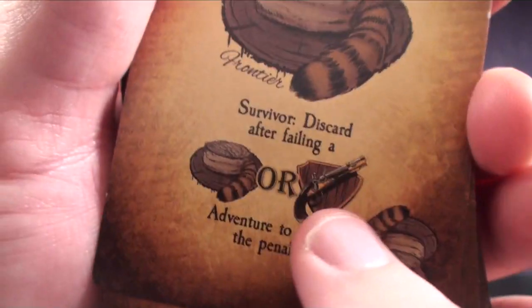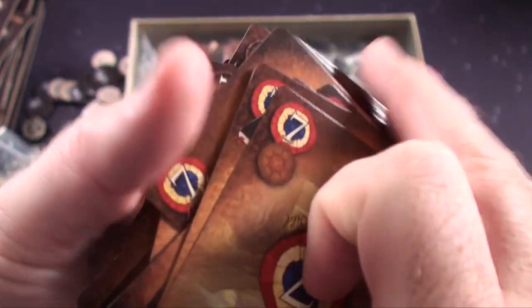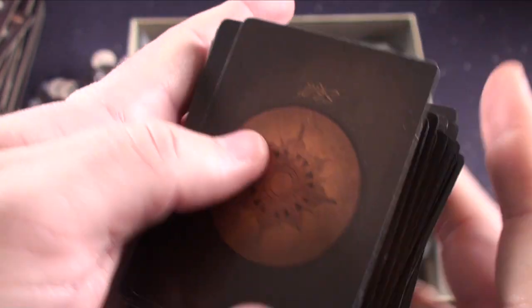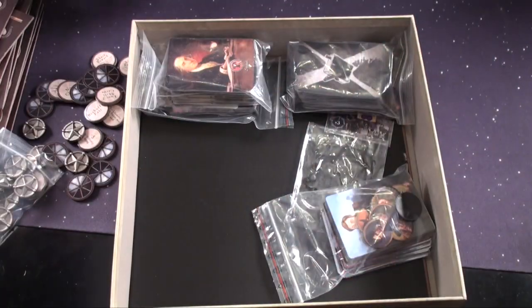You're going to have some powers written on them that you'll need to read throughout the game. But they're very easy to use. They're not the best quality. They don't feel that great. I feel like they do need to be probably sleeved if you're going to keep this game for a while.